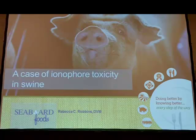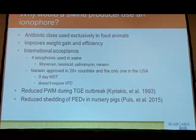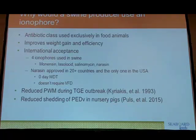So I'm going to basically set this up for the pathologist to give you the good stuff. Ionophores, for those of us who are maybe not familiar, are a fairly new class of drugs. It's actually an antibiotic and used exclusively in food animals. Its label claim here in the U.S. is to improve weight gain and feed efficiency.